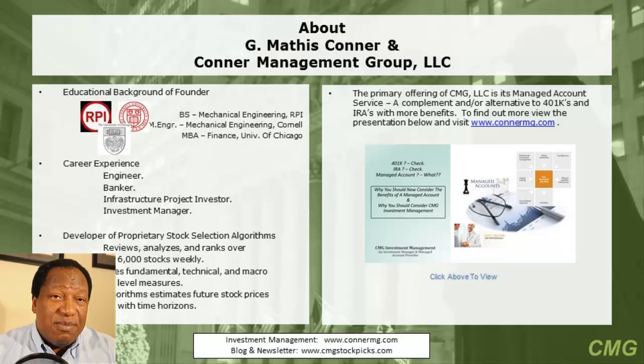Additionally, about Conner Management Group, our primary offering of CMG LLC is that we are a managed account service. And basically, a managed account, for those of you who don't know, is a more hands-on, customized way of investing for the long term. It's basically a complement or a supplement to a 401k or IRA and it has more benefits. You probably haven't heard of these as much over the years because they've just become a lot more available to middle-class investors. And that's primarily because of advances in software for being able to handle many clients and move them in and out of custom portfolios and options.